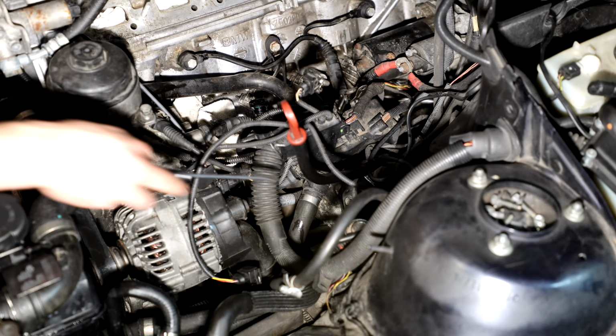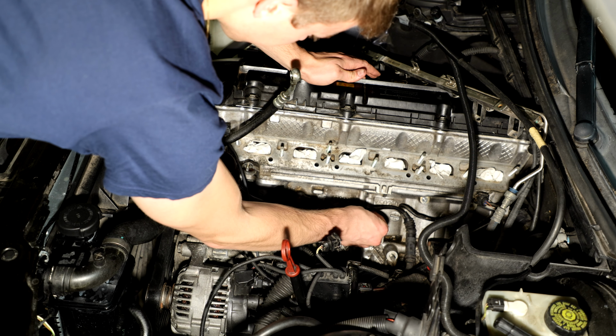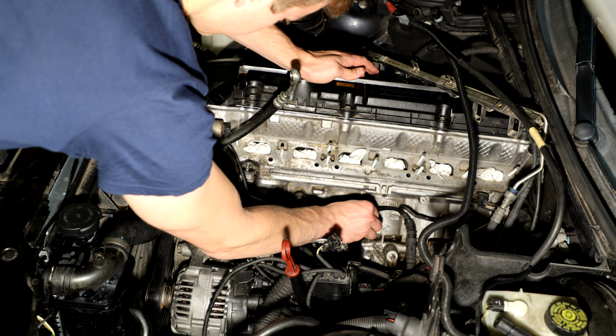Now we're going to do the bottom hose, which is also just a clip and 2 screws. They install fairly easy once you have enough grease on them or silicone spray. And now we're just going to throw them back in with the hardware.